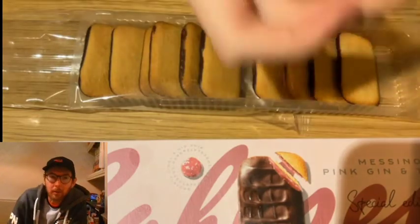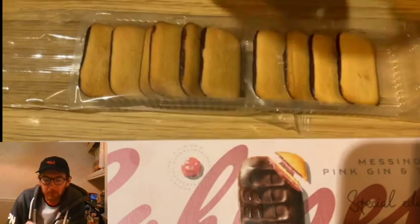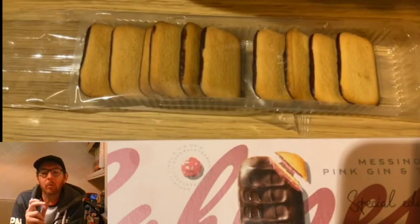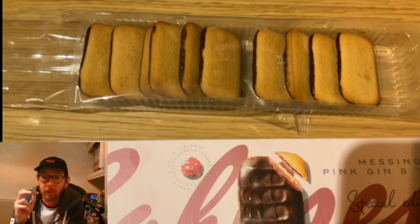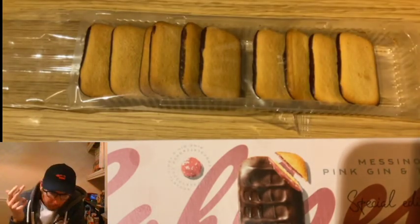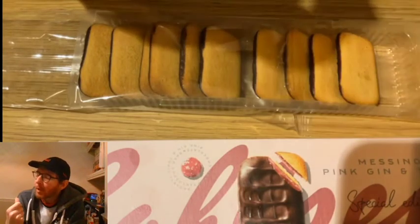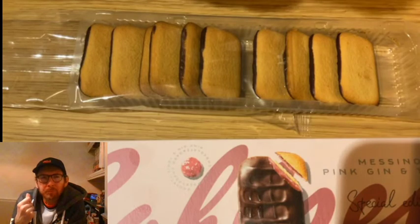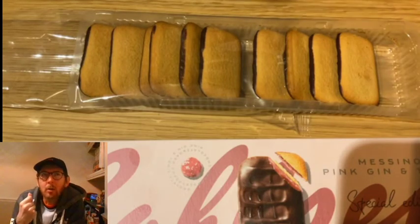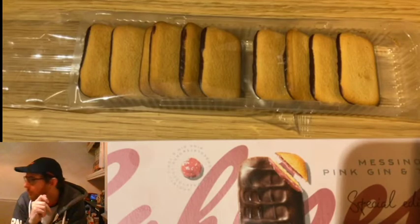It's very hard to see the pinkness of the jelly in here. I suppose I could sit and peel one off or lick all the chocolate off, but that wouldn't make a very good video. Regular Jaffa cake people have been doing quite a lot of weird and wonderful flavours recently, none of which have really worked. But this is good.